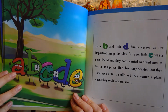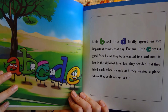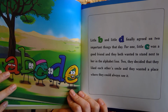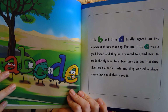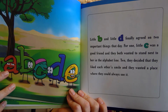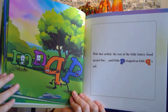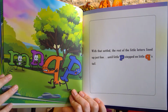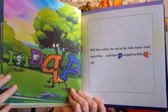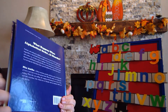Little B and little D finally agreed on two important things that day. For one, little C was a good friend, and they both wanted to stand next to her in the alphabet line. Two, they decided that they liked each other's smile, and they wanted a place where they could always see it. With that settled, the rest of the little letters lined up just fine, until little P stepped on little Q's tail. The end.